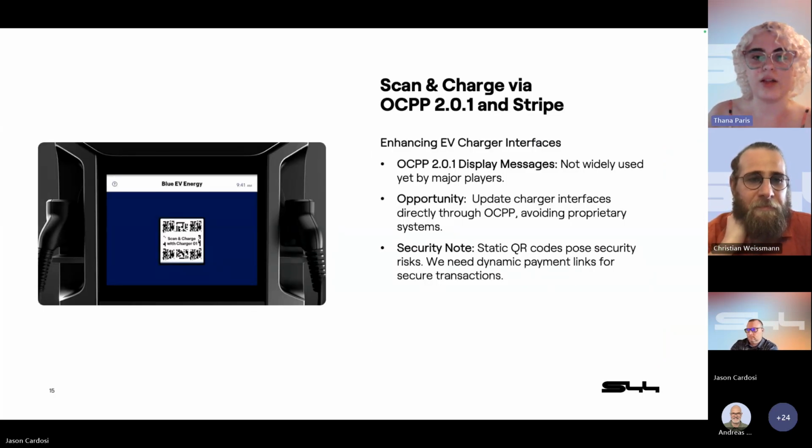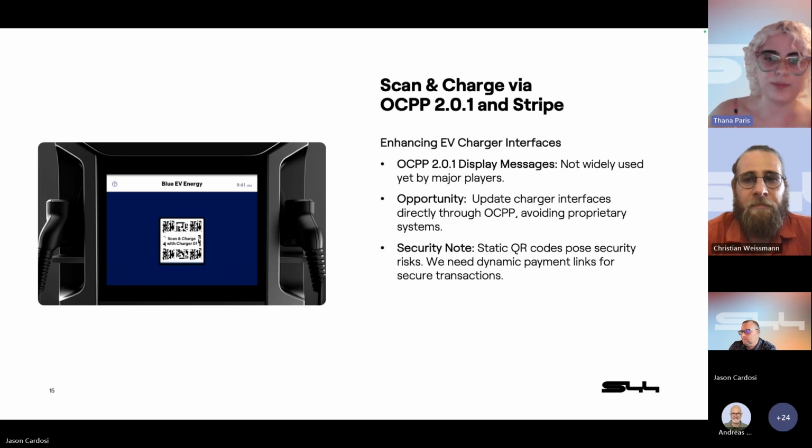There are some challenges still for scan and charge being implemented in the field. So OCPP 201 is still in the early stages of wider adoption. We've talked in previous webinars about the state of adoption and why it's important that 201 continue to be adopted.